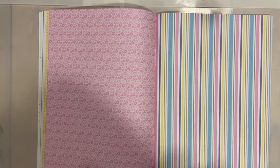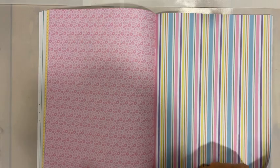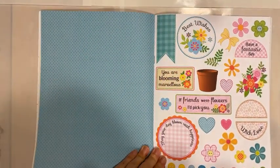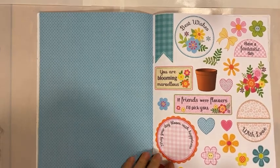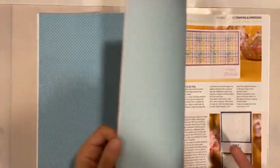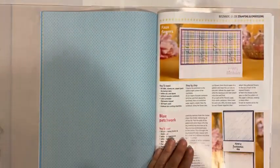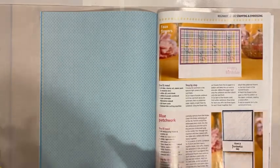Elaine, aren't the papers just gorgeous? So keep going. And then we get to the middle of the book. So what's going to happen now is we're going to repeat all those papers all over again. So we don't need to flick through, but you'll see now you've got the papers, slightly different colour tone, very slightly. And then we go on to the rest of the projects by the ladies, which is lovely.